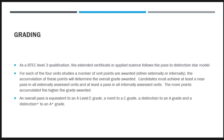It all works on accumulation of points, so points are awarded in each of the 4 units, and then a threshold needs to be passed of accumulated points in order to achieve each of the different grades. And we'll talk a lot more about that in the initial lessons of the course.